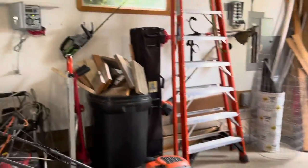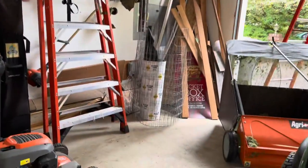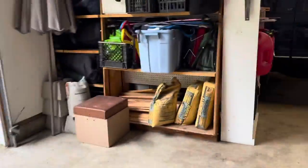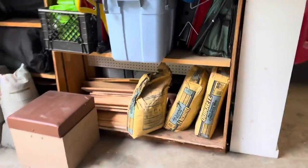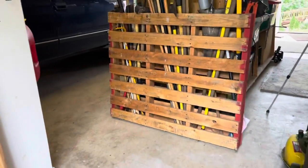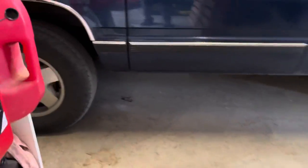I mean, we need to get rid of all this wood and this dumb chicken cage. We don't even have any chickens. And I cleaned up all this. Those bags weigh 80 pounds each. That's why I was struggling. But anyway, this is all done. You can walk through. I'm super happy with that.